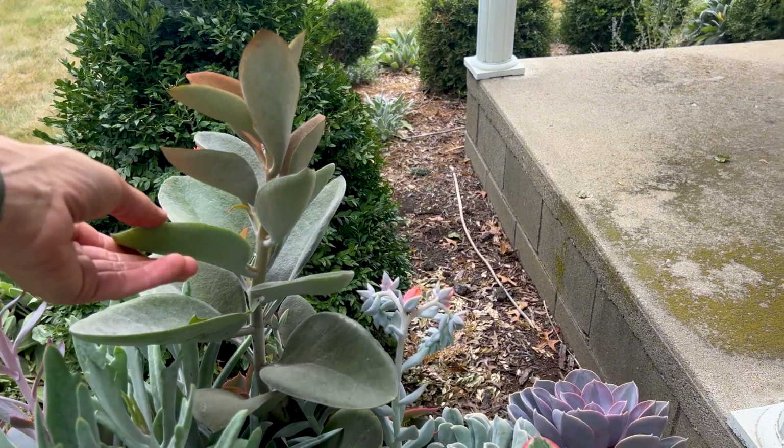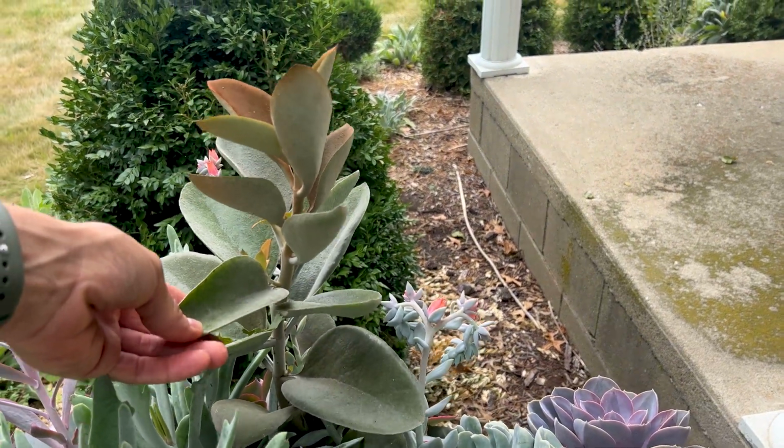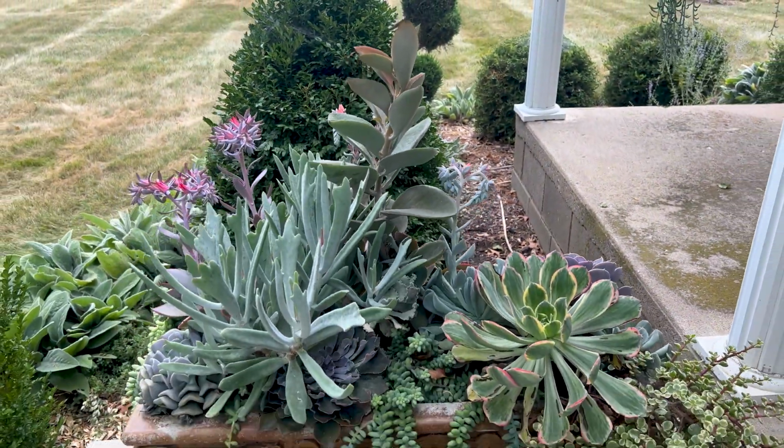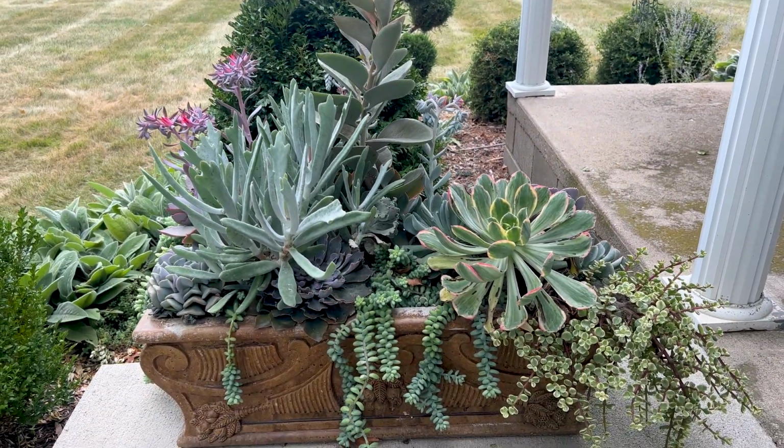So that to me is really part of the fun. And you can see like this kalanchoe, look how big it is getting here. And I love that bronzy color it gets on this new growth. This is an easy but really fun one.